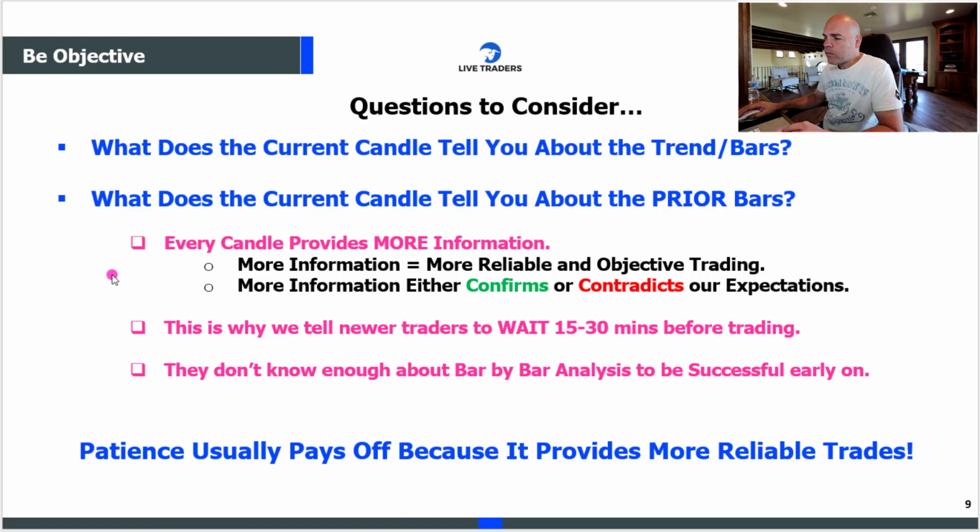So when you think about it, guys, candlesticks just provide information to us. Every candle tells a story. The question is, is that story in alignment with what we want to happen? Is it moving towards our goal or is it moving against our goal? So let the candlestick speak to you. More information equals more reliable and more objective trading. The more information we have on a trade or a stock, the better off we are. More information either confirms or contradicts our expectations. And this is really important.